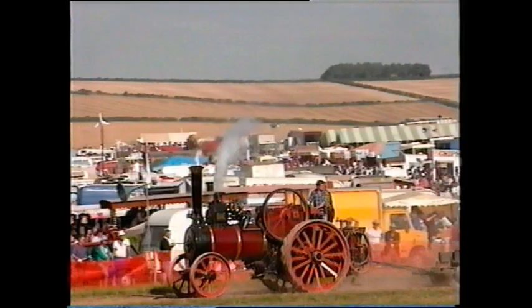Showing the pulling power of agricultural engines was this single-cylinder Alchin, working impressively on the climb.